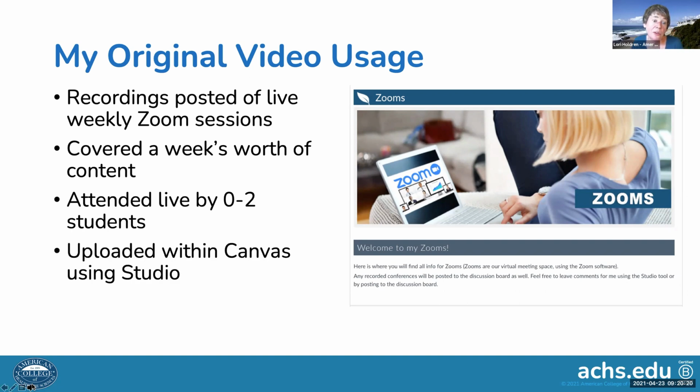So when I got done with the videos, we have Canvas, and we have a product called Studio that's embedded. What's nice about that is you can upload your video. You can add the captions you can get from Zoom, but you can add captions through there. And you can post it in what's like a discussion board. So students can make comments, and it marks on the video where they're making their comments. And it's all fun and dandy if people are watching it. But that wasn't the case.